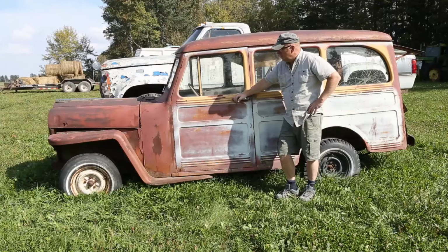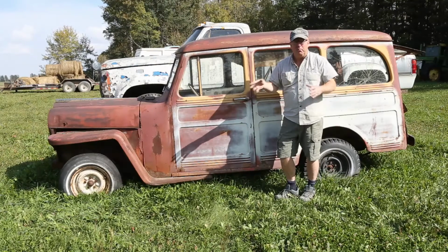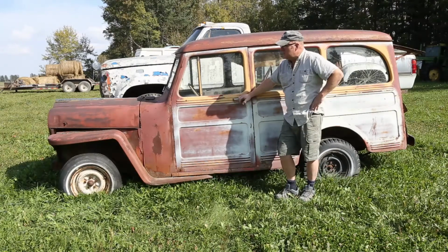Steve here. Now, I said I was going to bring a segment so that I could show you some of the cool cars that kind of pass by me. I'm not going to be working on these, but these are cars that you just don't see every day.